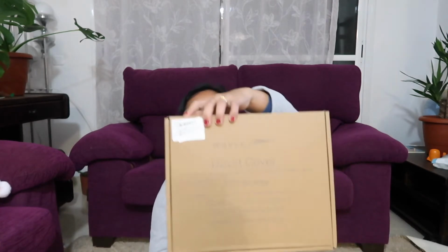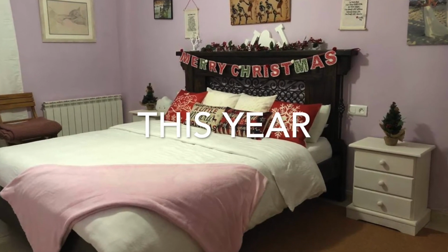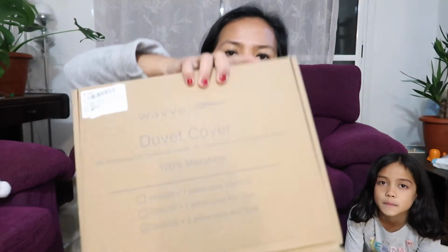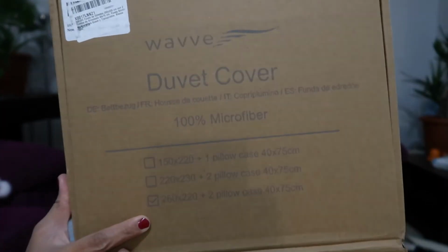And I also have this box guys. So this one is our duvet cover. Yes guys, kasi ang meron kami na Christmas is yun nga yung kulay red, and this year I want to change it. So bumili ako guys ng white color, and the size is 260 by 220.